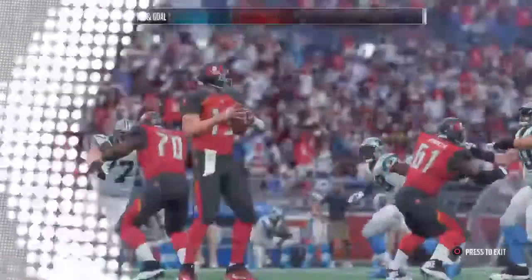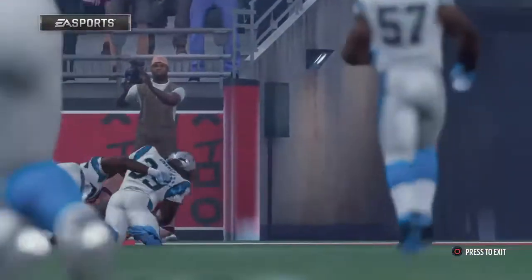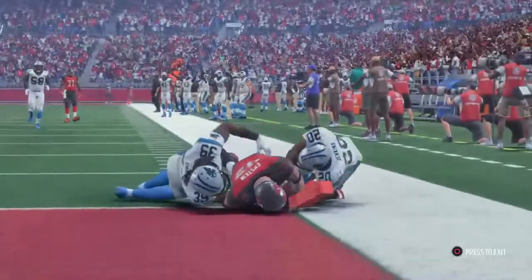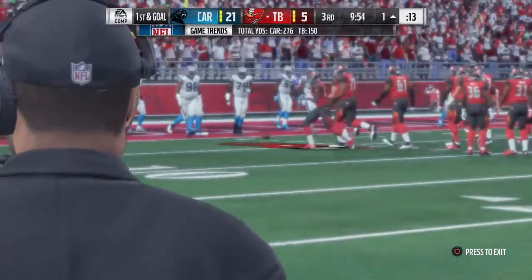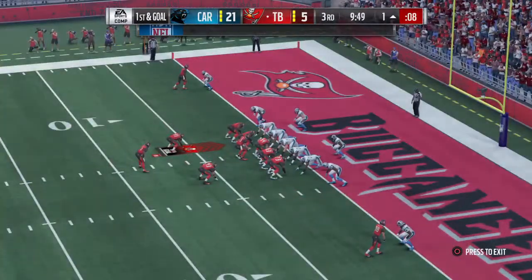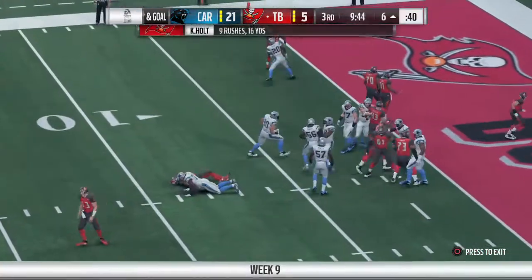A big play there on the catch and run. 58 yards. First down and goal. The offense knocking on the door. Now let's go. A handoff as they run the counter play.